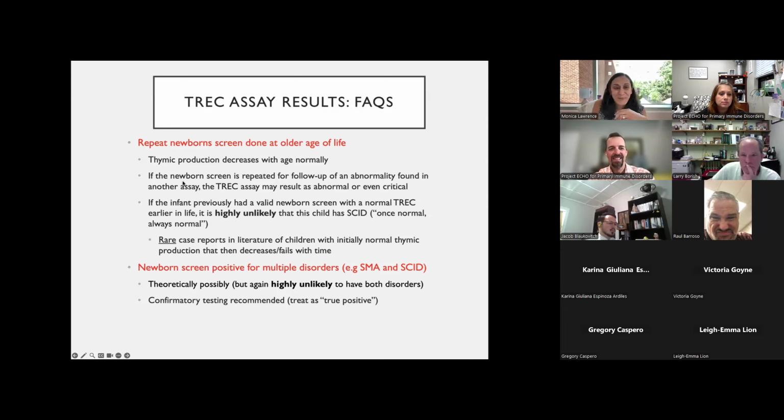So in Virginia, our protocol is to frequently repeat the newborn screen to follow up an abnormal in many disorders. And that's particularly true in preterm infants, right? But it's the entire panel that gets repeated. And so sometimes you get in this scenario where a baby had a newborn screen that was normal for SCID, and then maybe when they're 3 months or 4 months or 6 months of life, they get another newborn screen done to follow up a completely non-SCID diagnosis, and it becomes abnormal or critical.